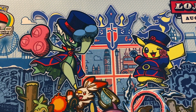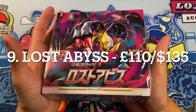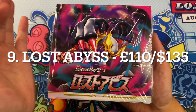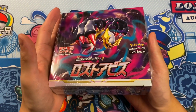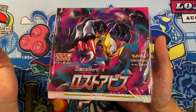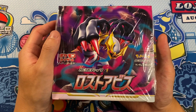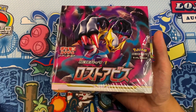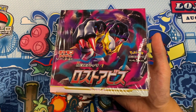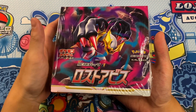In at number 9, we have Lost Abyss, which is the Japanese version of Lost Origin. Absolutely stunning box art with the Giratina in the Lost Zone, and then you've got obviously the set strength inside. You've got the Giratina V alt art, which is going for £700 or $850 US in a PSA 10. You've also got a strong spread of the other alt arts, so you've got the Aerodactyl V, you've got the Rotom, Galarian Berserker. In my opinion, that's a very strong spread.